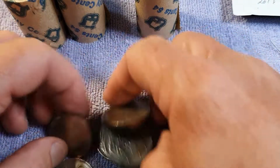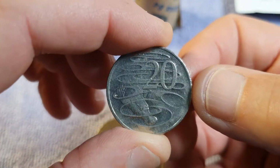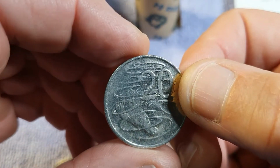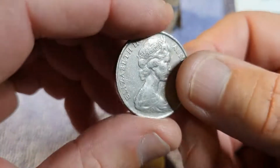1968, it's not something larger. It's always great to find estate coins. Getting very hard to find now after 20 years. But there's still some out there. So we keep looking.